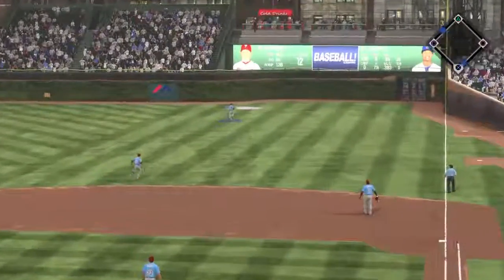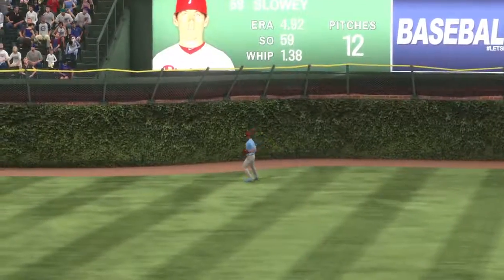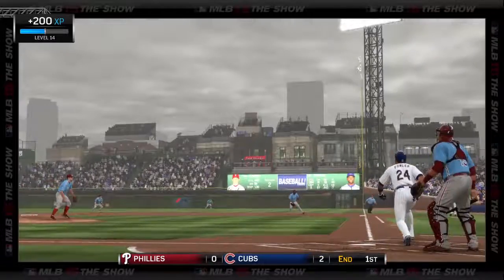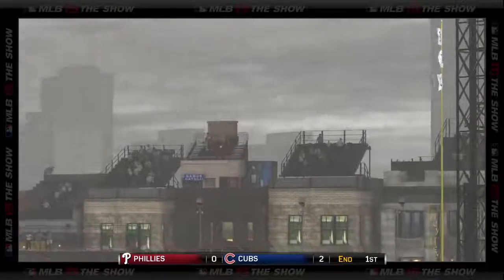Here's a ball hit pretty well and carrying to deep right. And he will get there to make the running play, and that will end the inning. 2 for the Cubs in the inning on the strength of this 2-run home run. Second inning coming up. It's now 2-0 Chicago.